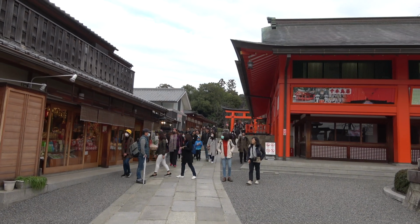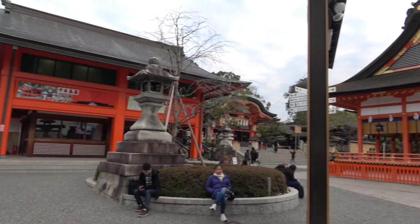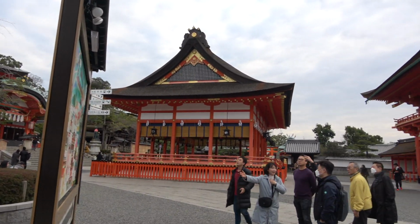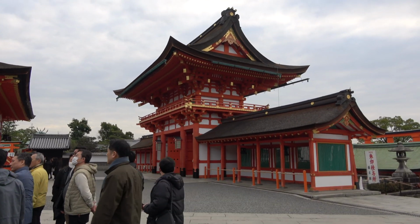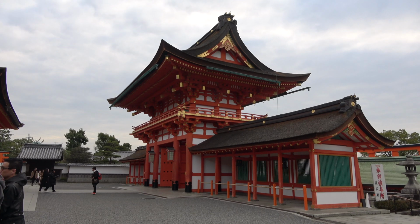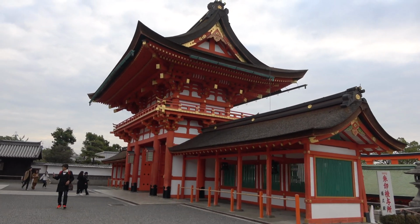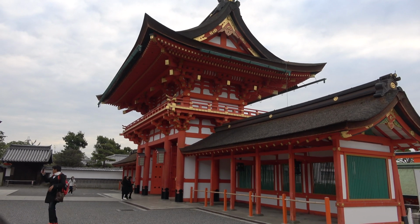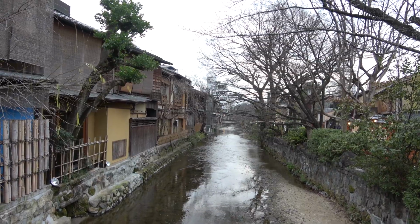Righty, so that was our visit to Fushimi Inari shrine. We'll take a slow, leisurely journey back to the hotel, back to the Four Seasons. Slow and easy. So just driving back to the Four Seasons from the tour.